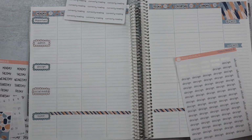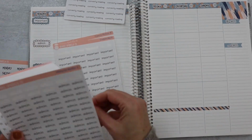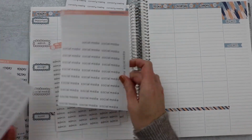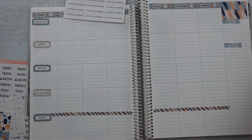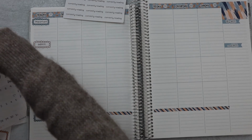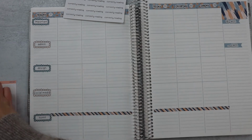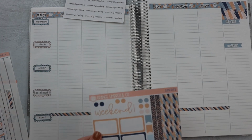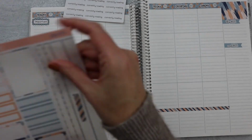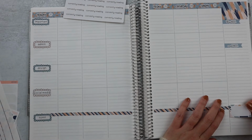Okay, so these are all custom scripts that I made for myself in the Julie's Plans font, which I am loving. I really liked Jen's Plans font too, but when we came out with it, it was fun to switch it up a little bit. So I'm going to get rid of some of this stuff. Okay, I also need a box over here for my currently reading section. So I think we'll do this one.